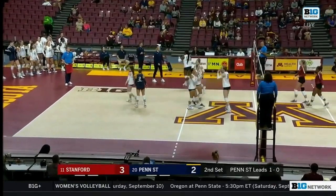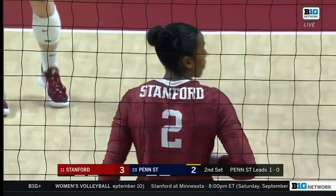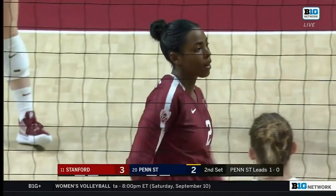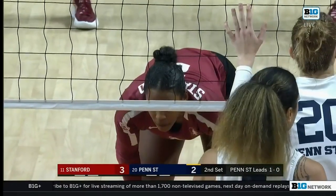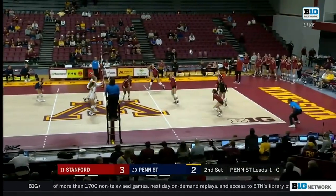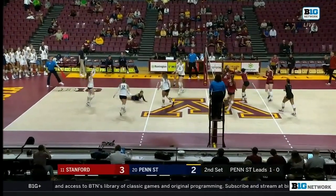For Stanford, after that first set, what do you think their keys are in this set to have a more successful outcome? Cami Miner has to get the middles involved. We've seen pass after pass be so good from the Stanford side, but they're still so heavy on setting their pins and setting their outsides. They have to spread things out to open things up for the pins.